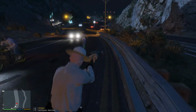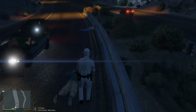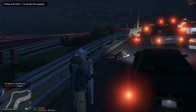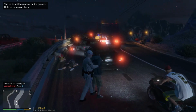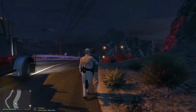Oh my god. Okay, my car just got pushed out of the way. We've got shots fired. We've got one in custody. We've got one guy knocked out, and we got another laying across the road dead. Oh, this is just a mess. Oh, what in the world? Everybody's just jumping out of their car. Oh my god.